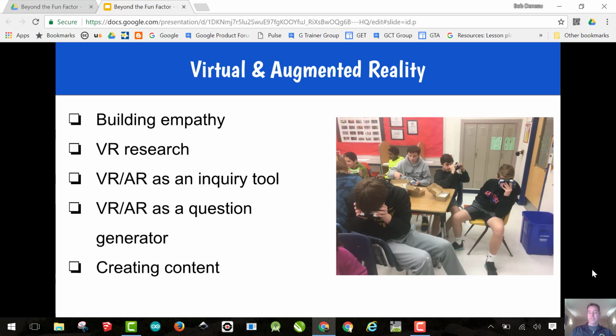What I like to do in that scenario, if not everybody has a device, is we partner them up, and then we'll go through the activity. We'll split it, so when one person's on VR, the other person is just watching their partner, which is really kind of funny. But when they're done, the partner has to explain what they were looking at.